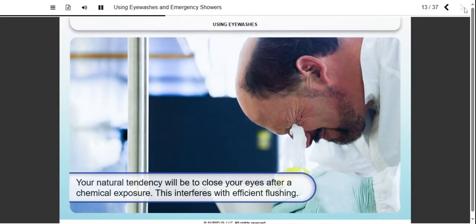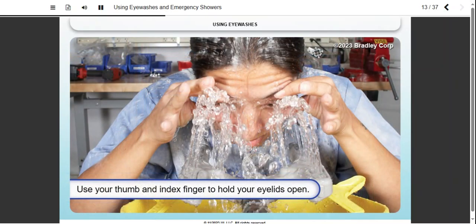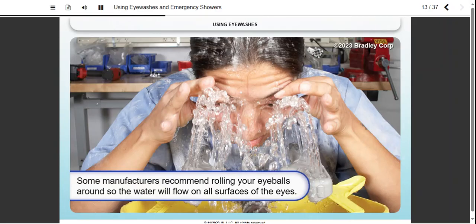When your eyes have been exposed to a harmful chemical, your natural tendency will be to close your eyes. This interferes with efficient flushing. Use your thumb and index finger to hold your eyelids open. Some manufacturers recommend rolling your eyeballs around so the water will flow on all surfaces of the eyes.